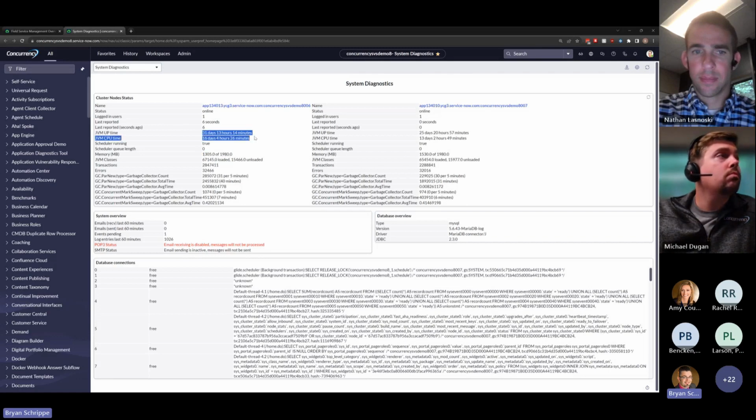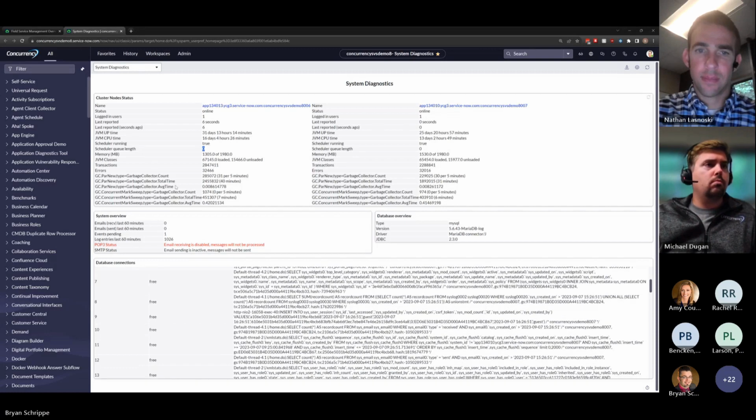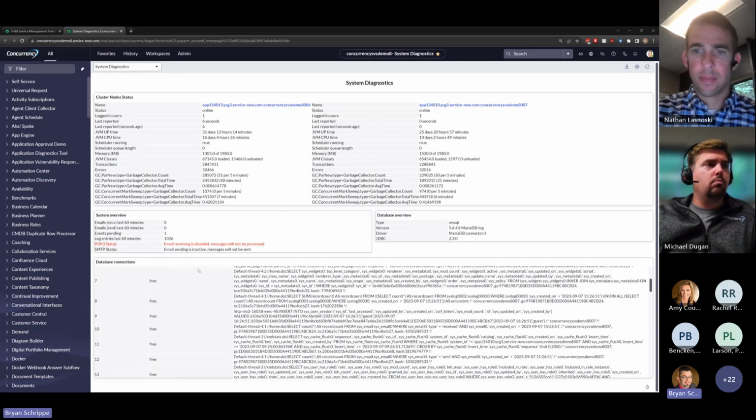As well, I like to take a look at the uptime and if there's any scheduler queue lengths. For anybody that understands the backend, that is the ECC queue. If there's any type of queue slowdown, it'll notate itself here. Same thing with your email event queue. In my environment, there are no emails being sent, but it'll let you know if you're having email issues and what the usage is. It's a really good utility to look at on a daily basis.